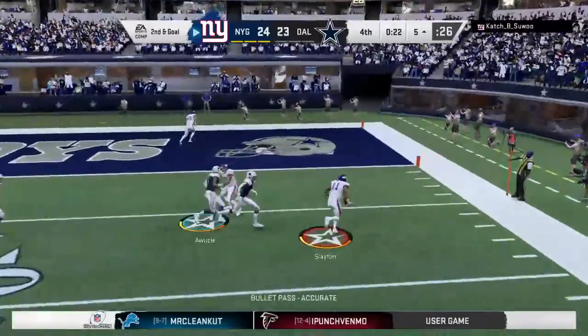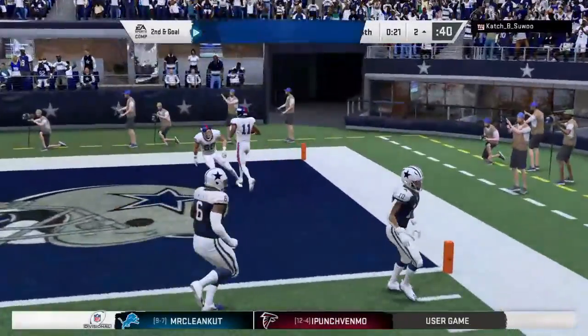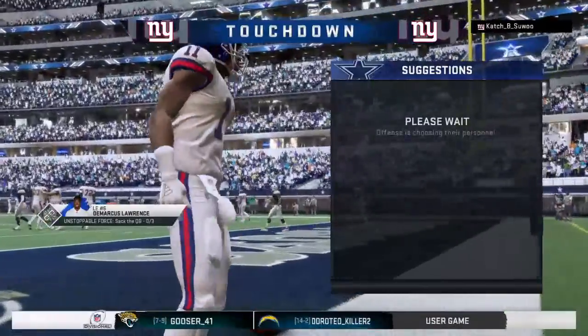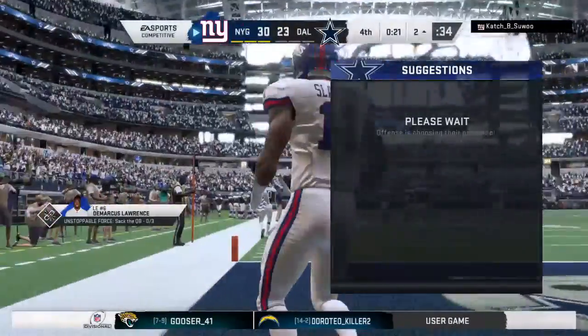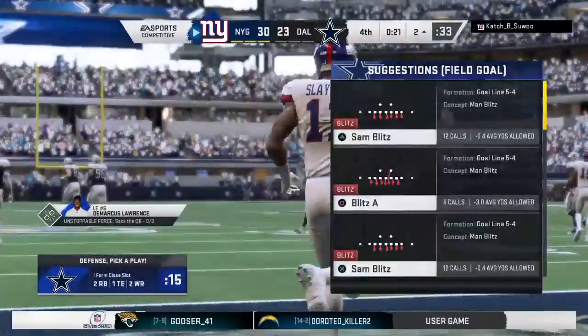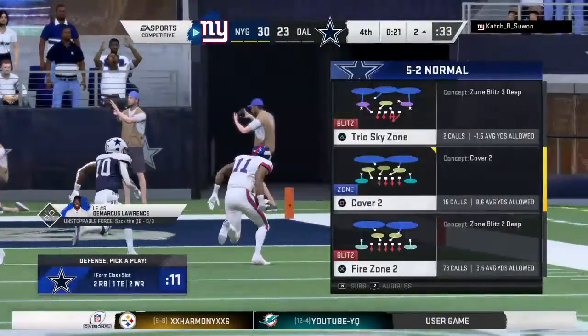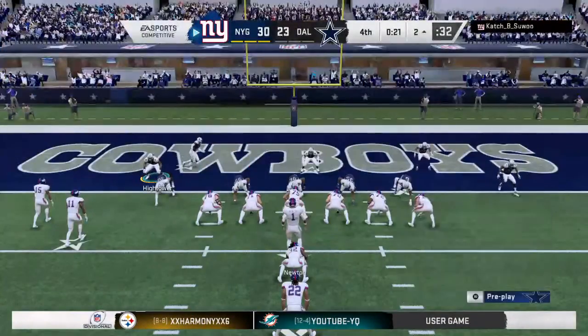Cam fakes the give and keeps it. That's complete to Slayton. And he will take it on in for a giant touchdown. Darius Slayton saving his best for the playoffs with his 3rd touchdown of the game. And the Giants are able to add on to their lead.